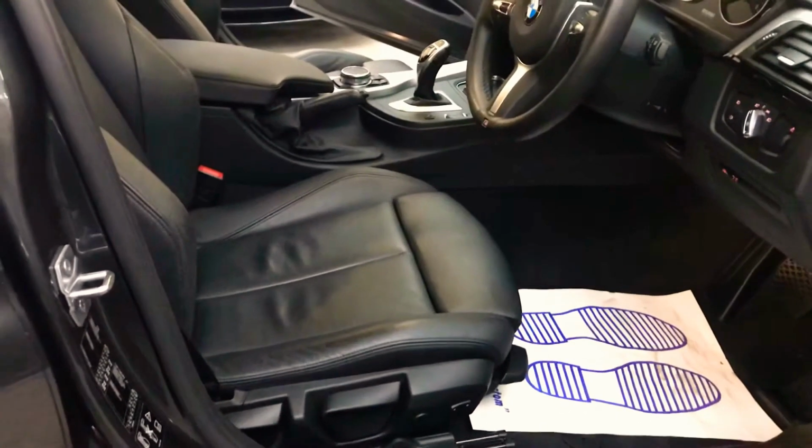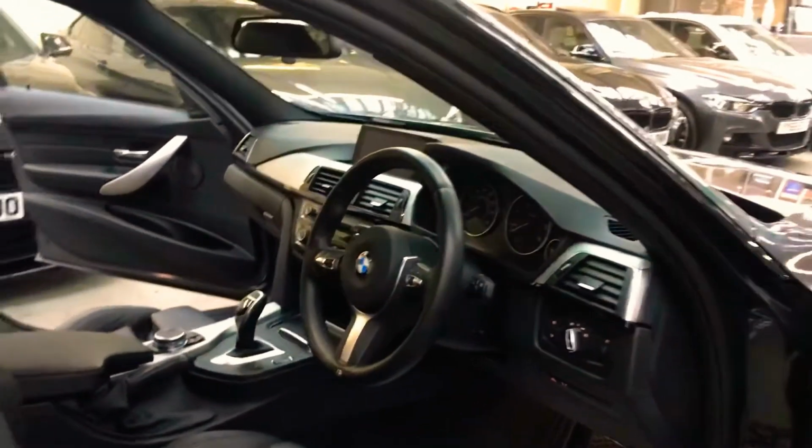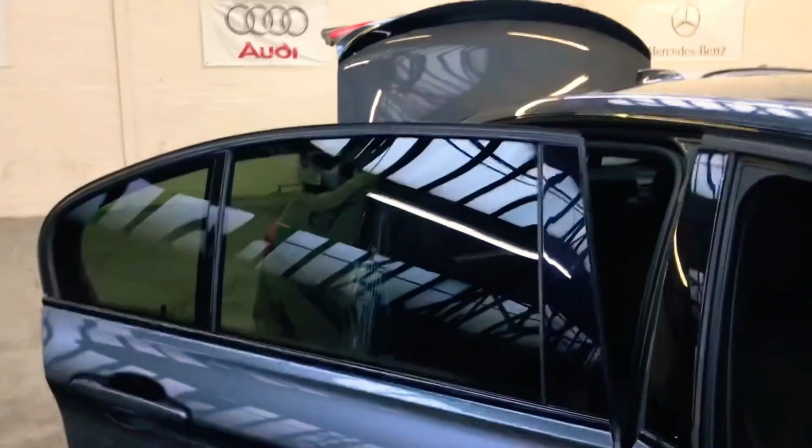Inside the car, we've got a beautiful black Dakota leather, which is in really great condition. This is another really low mileage example. It has only covered 9,800 miles. It's got the power folding mirrors, which I'll show you in just a moment. We've got the Harman Kardon surround sound system with Logic 7. On the back windows we've got the privacy glass for that executive look as well as a little bit of security.